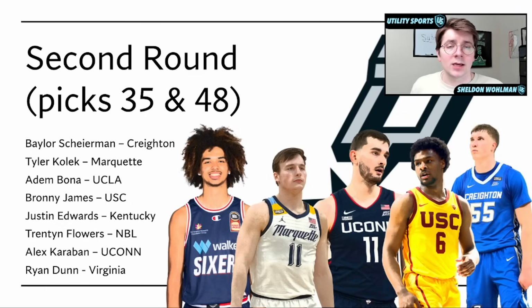I think that Kolek, unlike Nikola Topic, is a little bit more reliant on the actual roll man getting open. And I think part of that is a byproduct of his size, but I still do like Kolek's overall feel as a facilitator. Adem Bona could be a unique defensive big man for them as an off-the-bench piece. I could see them taking him at pick 35 from, hey, let's get a long-term backup center behind Victor who we can trust. Bronny James would be a project piece for them.